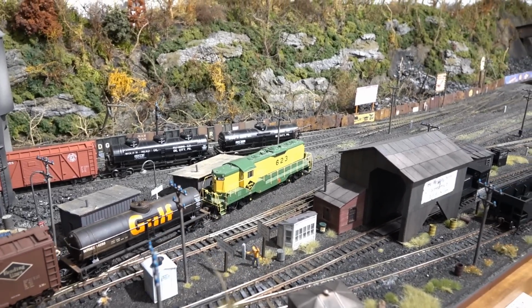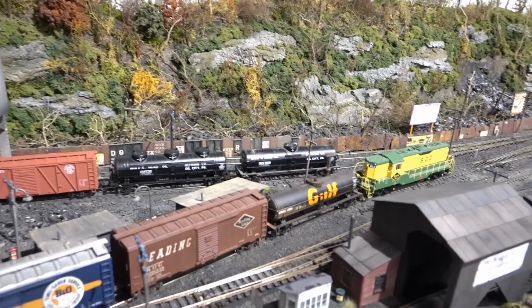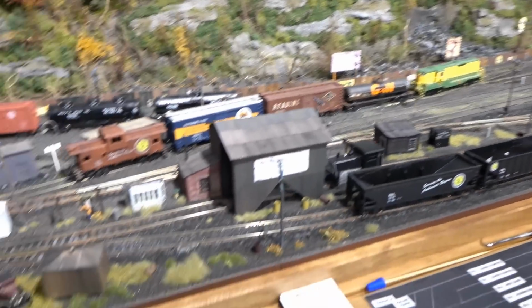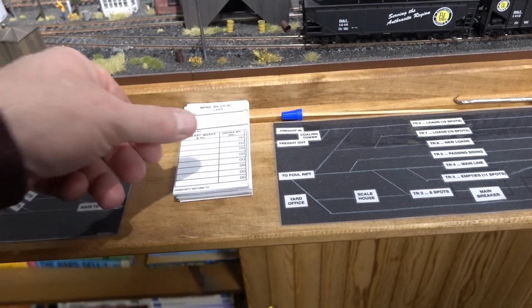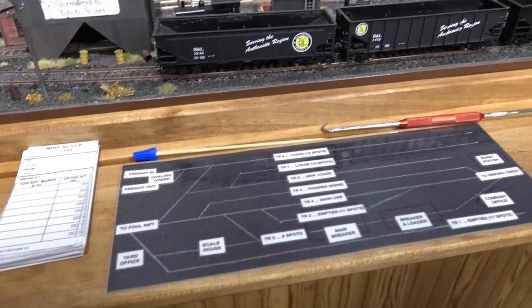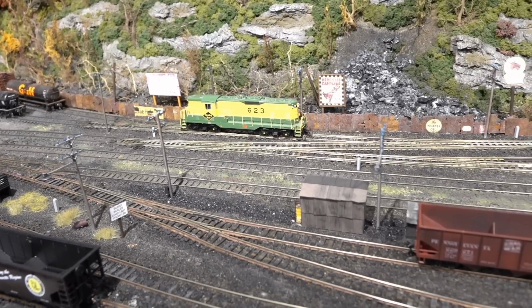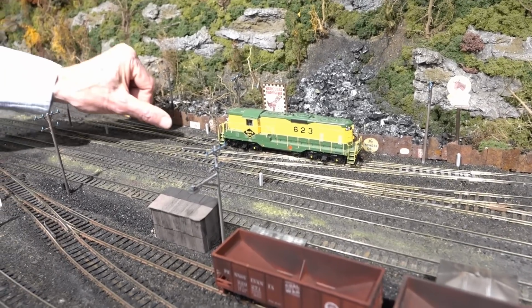And when you do operating sessions, Bill, how many folks do you have that come down and operate on a typical session? 4 to 6. 4 to 6 guys? Okay. Room is too small for more than that. So he does have the various industries marked with the tracks, then the number of spots. And he must use a little card system. Are these Athearn locos, Bill? Yes. Athearn? Okay. Athearn Genesis.